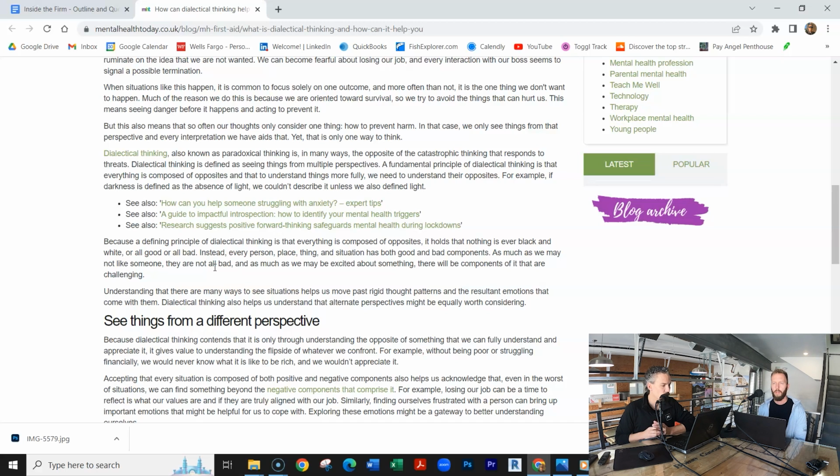Dialectical thinking, also known as paradoxical thinking, is, in many ways, the opposite of the catastrophic thinking that responds to threats. Dialectical thinking is defined as seeing things from multiple perspectives. A fundamental principle of dialectical thinking is that everything is composed of opposites, and to understand things more fully, we need to understand their opposites. For example, if darkness is defined as the absence of light, we couldn't describe it unless we also defined light.